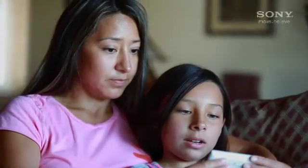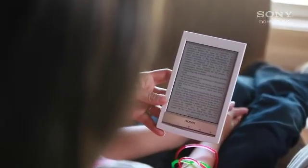Another idea is to take turns reading. Have them read the first chapter to you, then you read the second chapter, and let them stop and quiz you, which is fun and helps ensure that they stay engaged. I mean, what kid doesn't love stumping mom or dad?